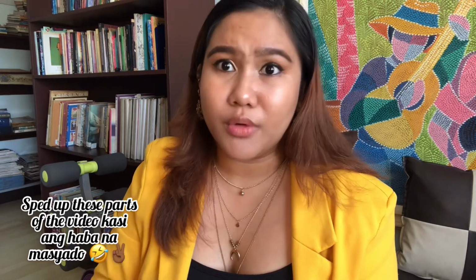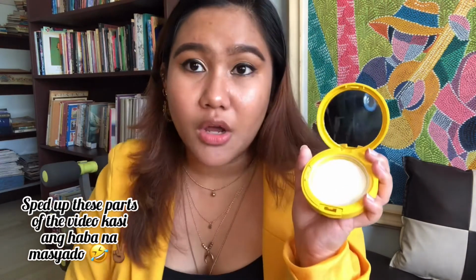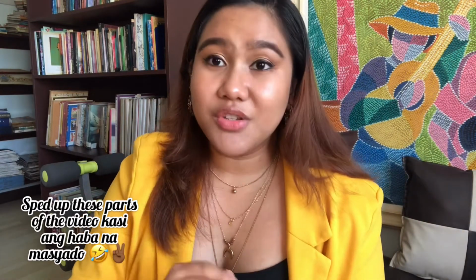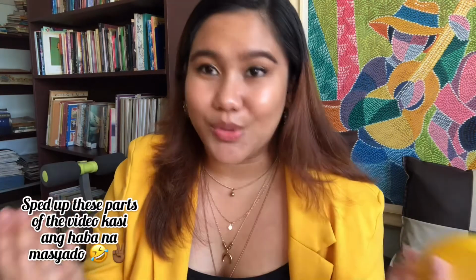Konti lang ang nilagay ko. I don't wanna go overboard pagdating sa powder. And kung titingnan niyo siya, yan, white siya. Pero don't be deceived. Kasi kahit puti siya, tapos ako ay morena, nung nilagay ko, natural pa din ang finish niya sa face ko. Also, this is very lightweight. Parang feeling mo talaga, ganun din, tulad ng sunscreen, parang wala ka talagang suot na makeup.